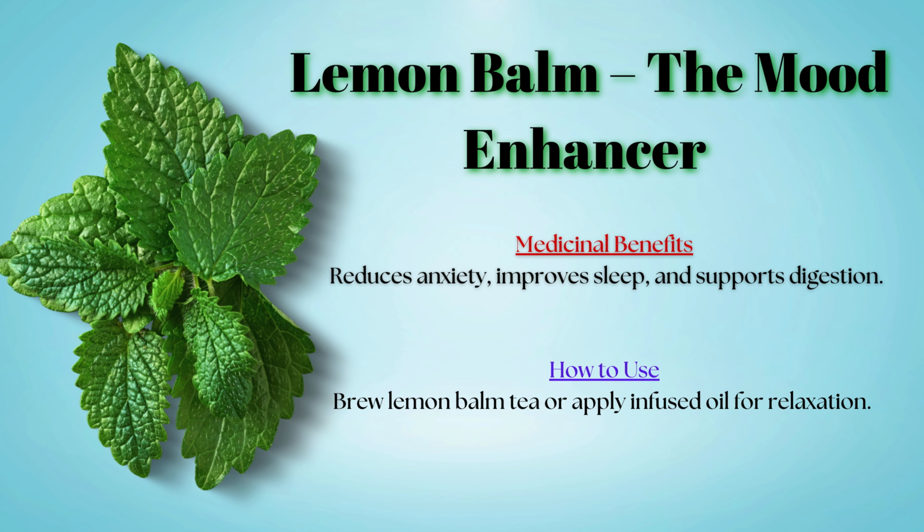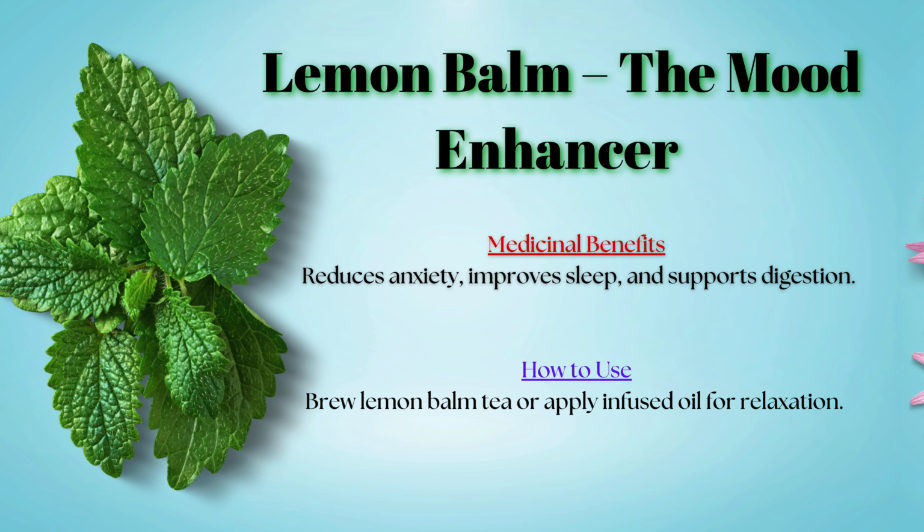Lemon balm, the mood enhancer. Feeling stressed or anxious? This plant is nature's answer to calmness. Reduces anxiety, improves sleep, and supports digestion. Brew lemon balm tea or apply infused oil for relaxation.